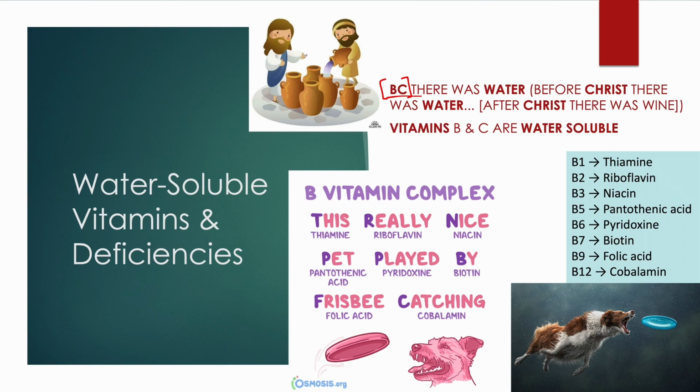Because remember, if you know anything about the Bible, whether or not you are a Christian, you'll note that Jesus converted water into wine. So essentially it's saying, BC, there was water. After Christ, there was wine. So BC is water related. Vitamins B and C are water-soluble vitamins. If you don't need to remember that, you don't need to, but it helps me. So I thought I'd share it.